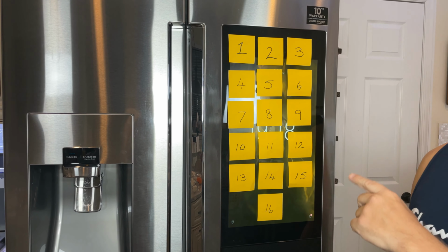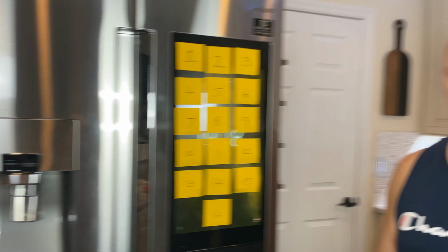So what we decided we were going to do is we got 16 votes in the end. There's your 16 votes. On the back of each one of those is the name and the recipe of everybody that voted. So what I'm going to do, without further ado, we're going to ask Google to pick the winner. So 16 votes. Right.